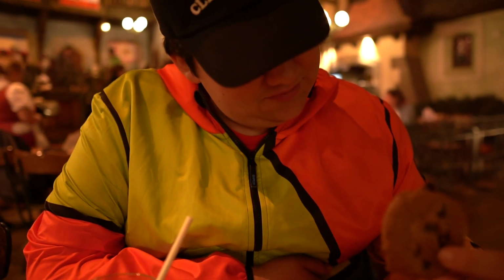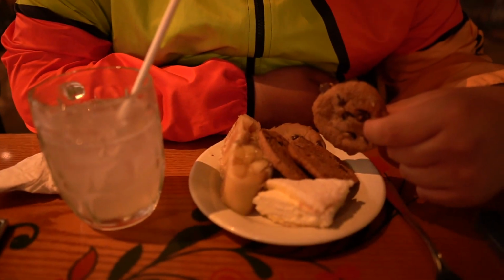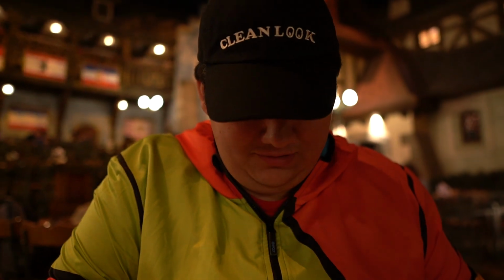Well, looking at Goo's plate, I'm thinking back to the first time we came here after they reopened in 2021. And Goo tried all the desserts. And his conclusion was they were all okay. But the cookie, on the other hand, was delicious. I think those were your exact words. The cookie, on the other hand, is delicious.